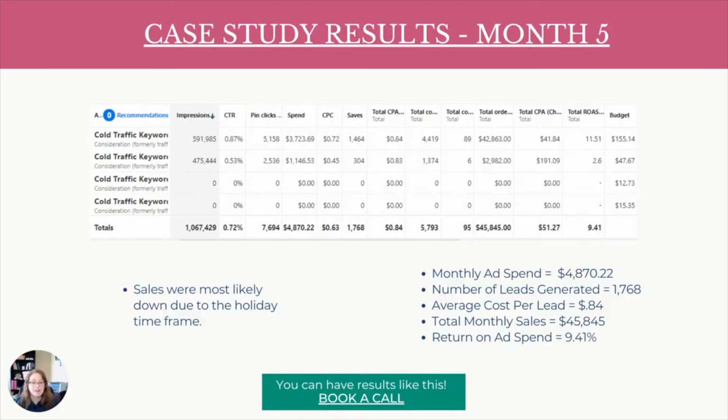In month 5, sales were down. This was in the December timeframe. Pinterest is a seasonal platform, and at this point, people are probably celebrating the holidays, holiday parties, things like that. They probably would have already shopped for their gifts. People were probably just looking for recipes and not much else.